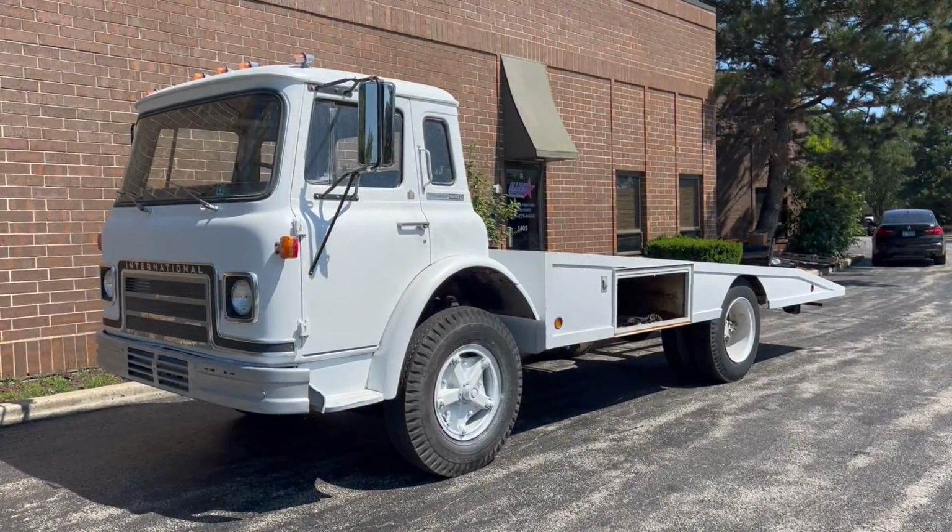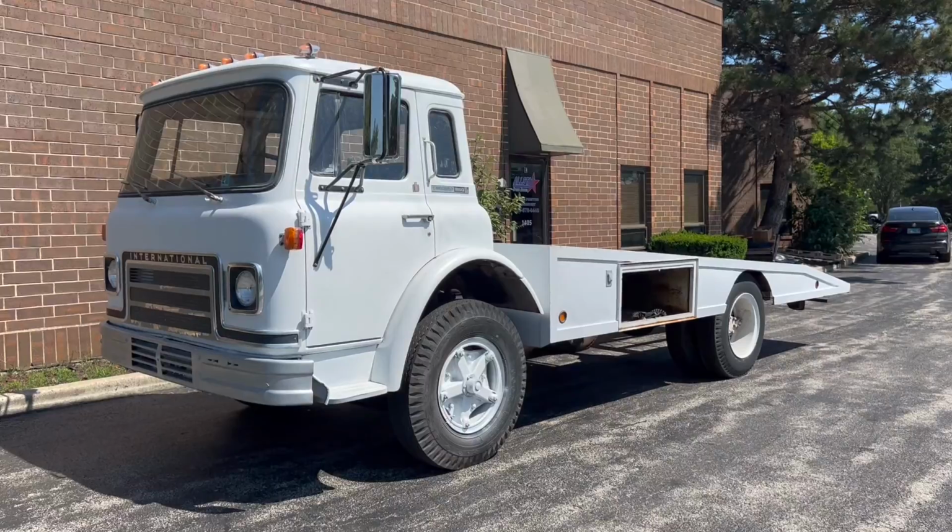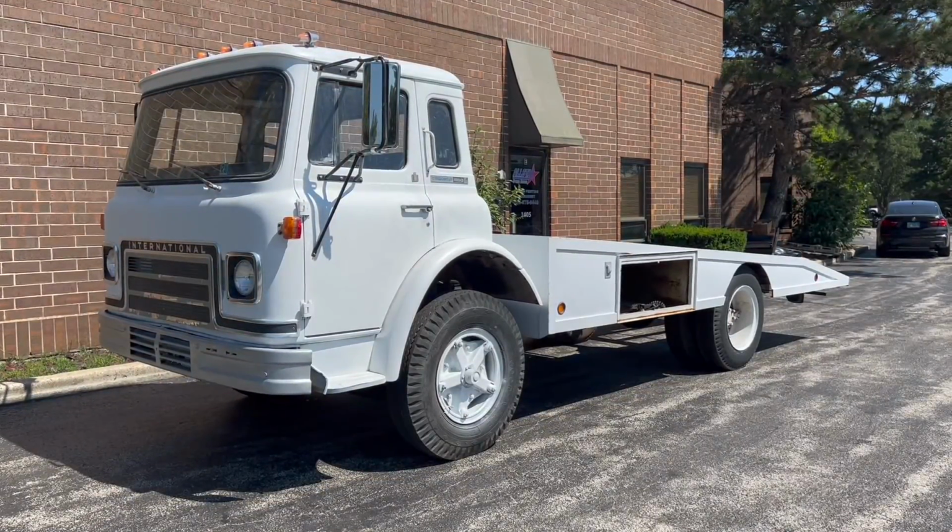For sale, 1971 International Cargostar car hauler. I'm gonna walk around and tell you about the car, fire it up, and then drive it.